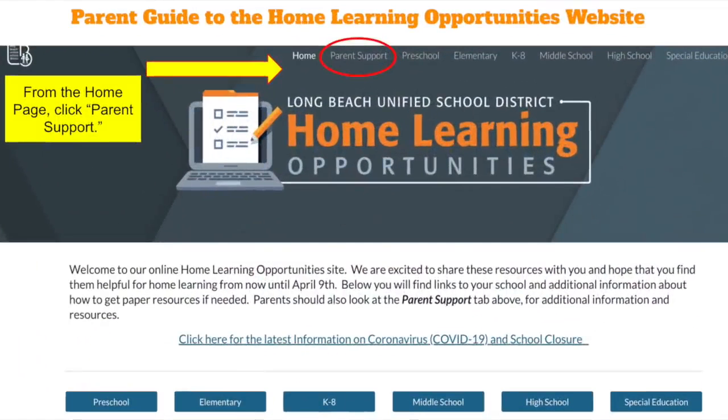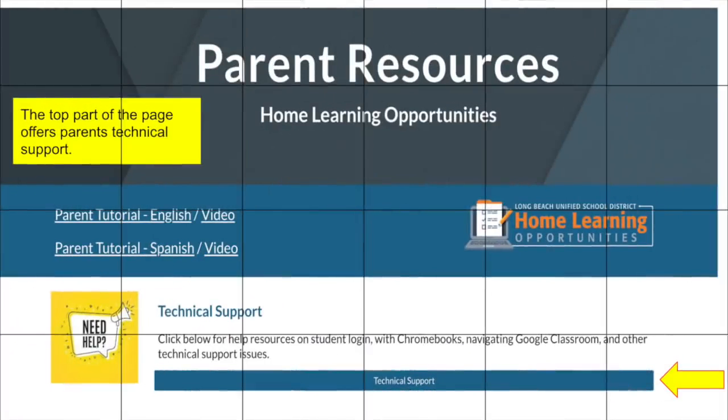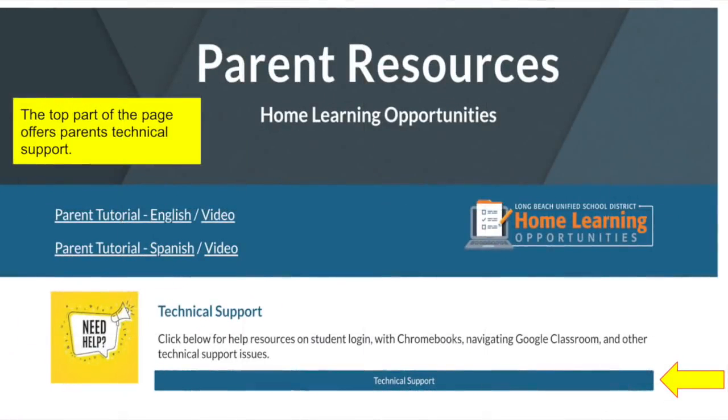This tutorial is going to walk you through the resources that are available from the Parent Support link. To access them, click on the Parent Support tab at the top of the page. The top of this page is dedicated to resources for the Chromebooks and the Google Classrooms. Many teachers are using Google Classroom to communicate with your students.